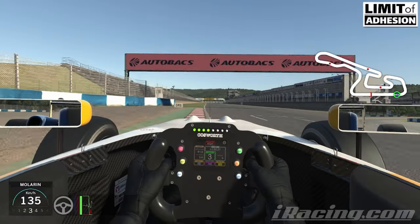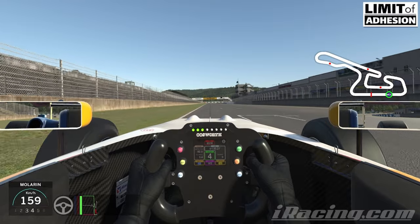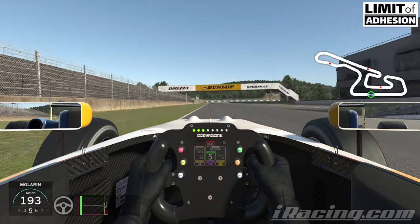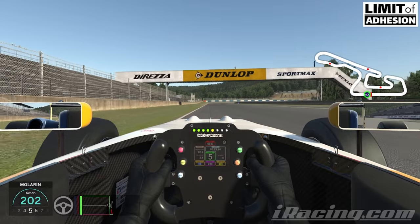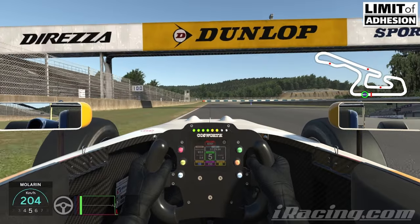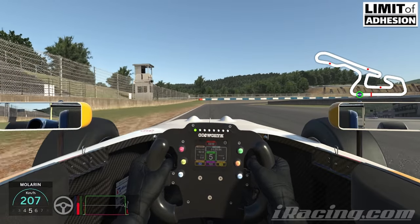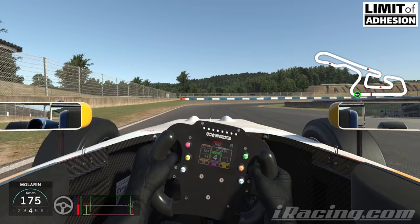Through the imaginatively named last corner, and we're heading down the main straight then, and you're keeping an eye out for the blue cone on the right hand side, which marks the pit exit. And just before you get to that, Ture starts braking, so we're looking for about 70 odd meters I would say, and we head into turn one.